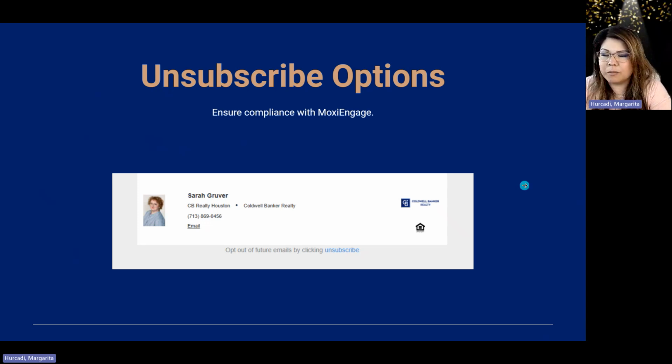In order to ensure compliance, it's also a law that if you're going to send a blanket email out, you need to comply with regulations and give the consumer the option to unsubscribe. Sending from MoxiEngage automatically has this feature at the bottom, ensuring that you're compliant and giving the consumer the ability to unsubscribe should they wish to do that.